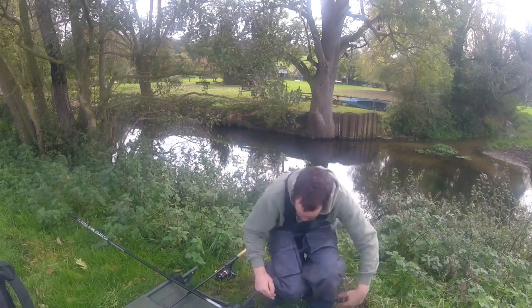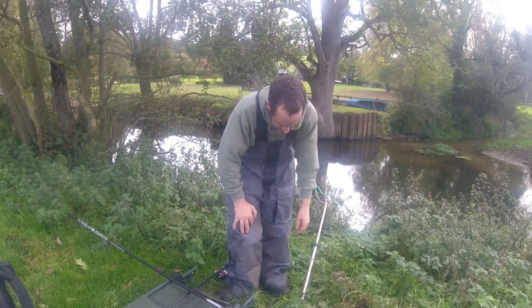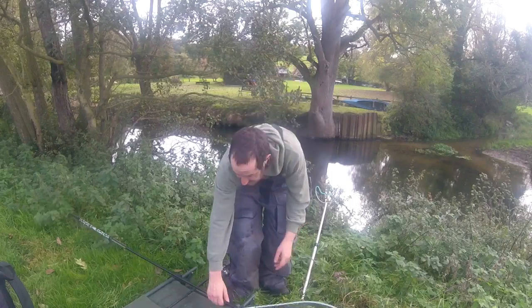So, it hasn't gone mad today, but I was hoping for another one, and there it is. Made a good decision there. I was going to go in that next swim because I've caught that one.